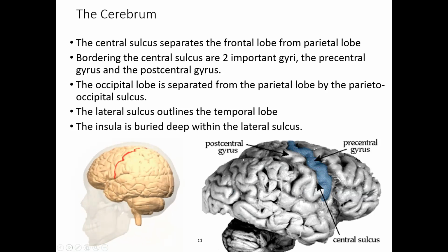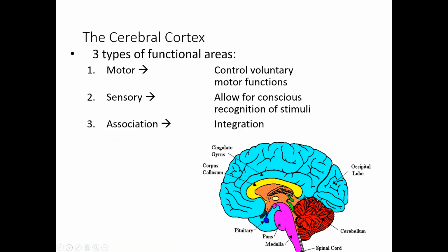Okay, so that is the fifth lobe. We'll get to what it does here in a minute. Now in the cortex, we have three areas of processing. Now remember, the cortex is just that outer 4 millimeters of the cerebral hemispheres. It has motor areas in it. This is where all of our motor areas come from for voluntary motor control.